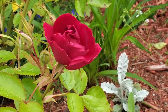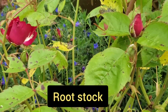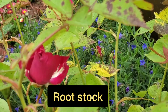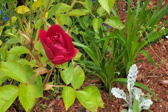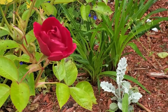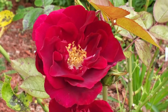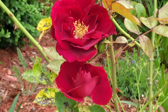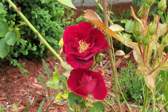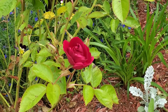I suspect it grows from the graft as well as the original flower that was grafted onto it. So I think it might be two varieties in one, if that's possible, or maybe even more. But it's gorgeous. I absolutely love it. It has a light fragrance right now, but sometimes at certain times of the day, it is very fragrant. Definitely a gorgeous rose that is a mystery.